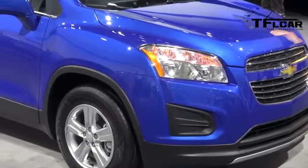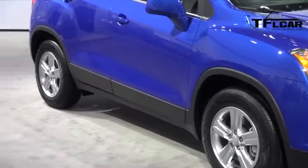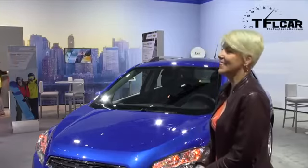The small SUV segment is just kind of taking hold in the last 2 years. It's gone basically from non-existence to 100,000 units. We see projected growth of over 80% over the next 3 years, so it is a growing segment. And so we're excited to get in with a great product. So here it is. This is the 2015 Trax.